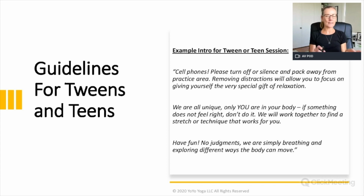So they're not just trying to see that, oh my gosh, everyone else and the teacher's doing this and I can't do it, so I'm just going to force myself. And that can lead to injury or just discomfort or self-judgment, any of those negative outcomes that we're just absolutely not looking for in movement meditation.